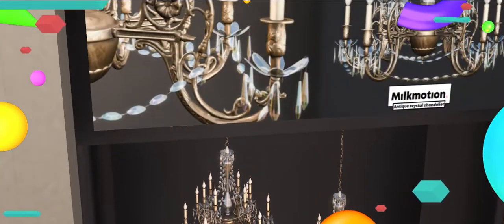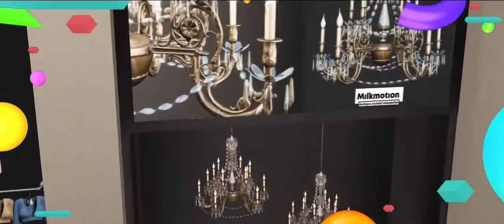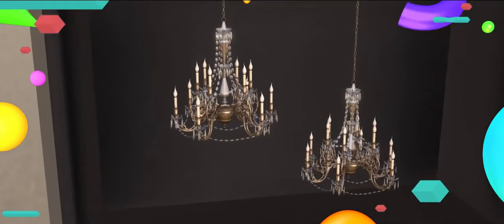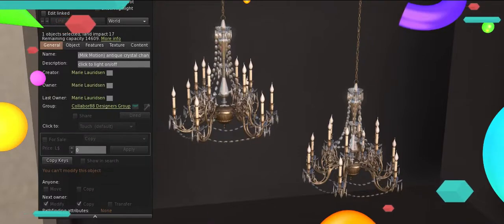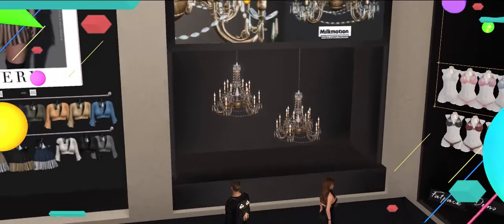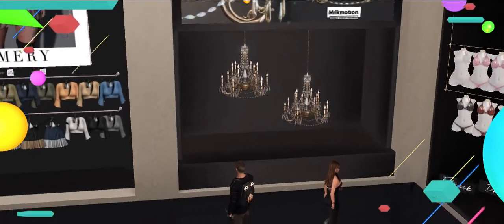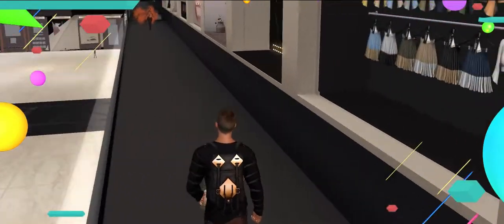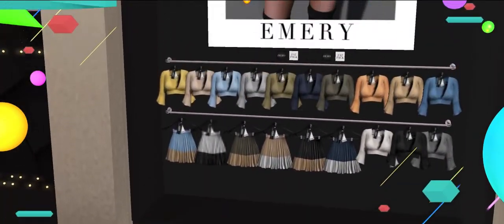Now, guys, this is by Milk Motion, guys. I do like these chandeliers. What are they trying to do to me? These chandeliers are pretty. Have you guys got a really fancy house, though? How much? Oh, my God, 17 land impact, though. But if you do like the chandeliers, it's at 388, guys. If you have the prims to bust the chandeliers out, hey, do it. It's nice. They're really nice.